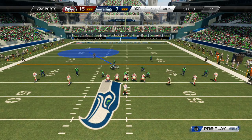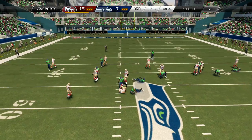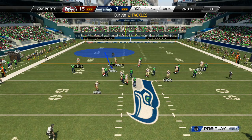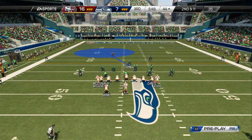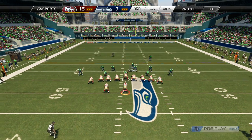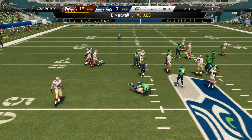Gore's in the slot, not in the backfield for this play. And here we go, the first snap of the second half. Well, they call you an outside linebacker for a reason. That means you play outside and you stop the wide runs by the offense, and he did it that time. Good job, makes the tackle. They knock him down behind the line of scrimmage.